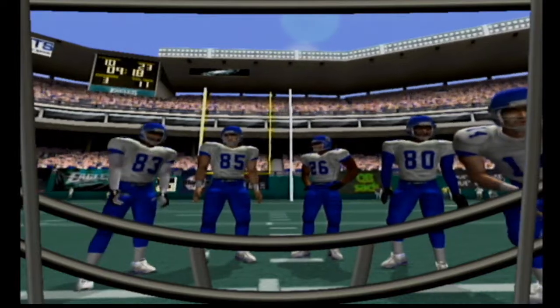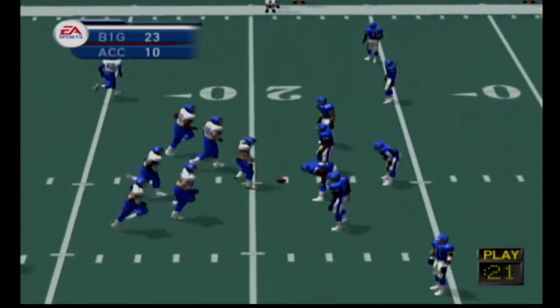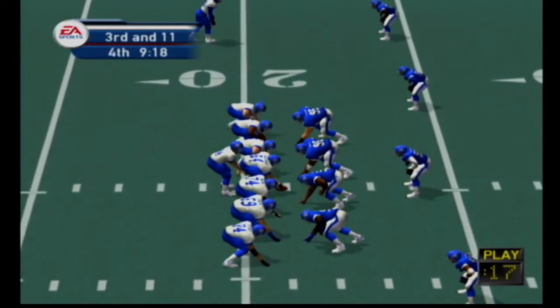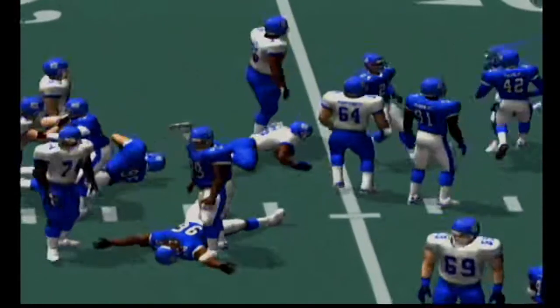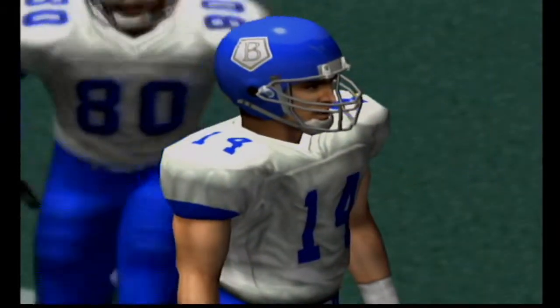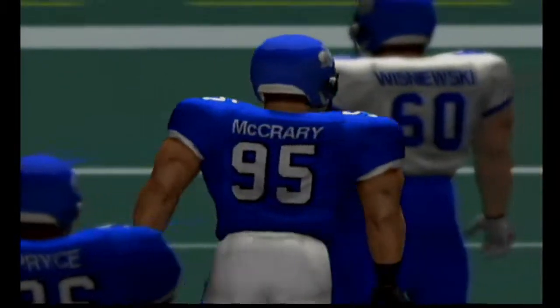Ace left 40, cross on one. Right. George gets the carry. McCrary stops him at the 25. This back is starting to rack up some good yardage. Keep handing the ball and keep moving the chains.